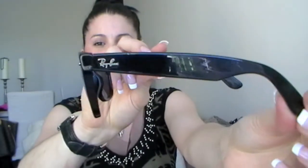I think they came in this size and another size, but this is the smaller, more narrow frame. I think it came in a bigger one maybe, but I'm not quite sure. So these are the RayBan Wayfarers. I like these. I feel very trendy and very urban when I wear these.